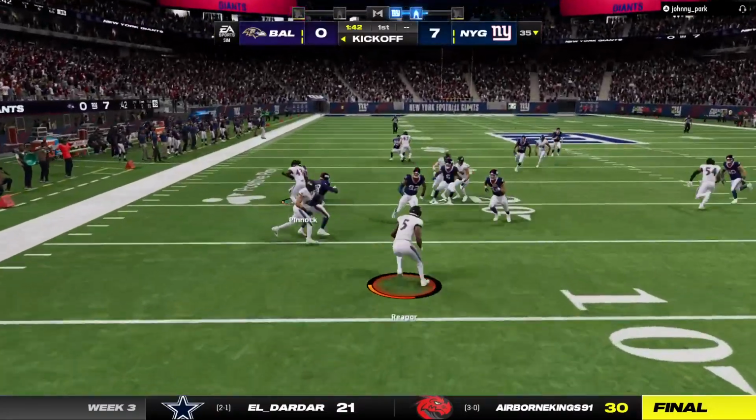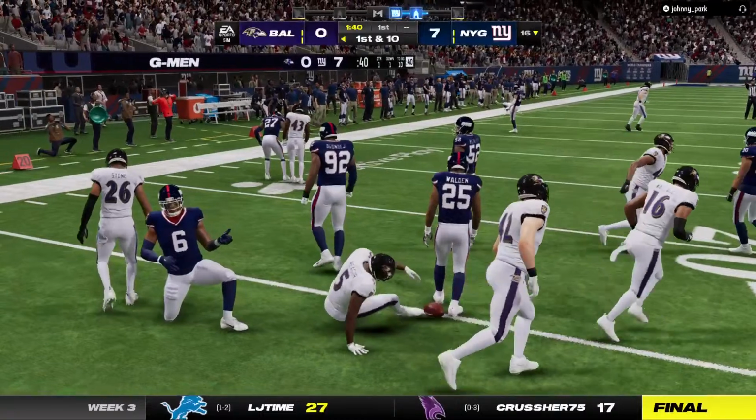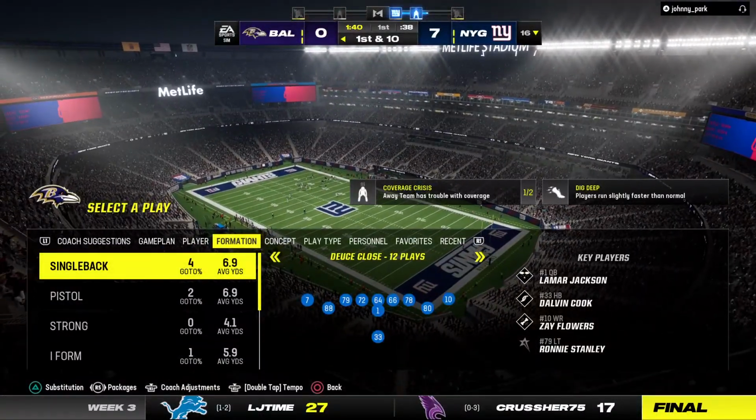Out of his end zone, here comes Jalen Reagor. And in hindsight, probably should have taken a knee as he only gets this out to the 16-yard line.